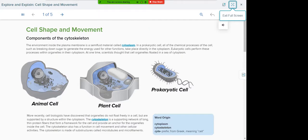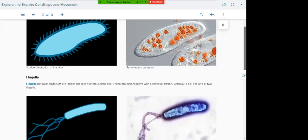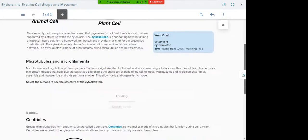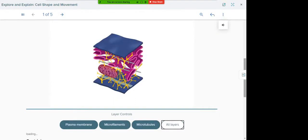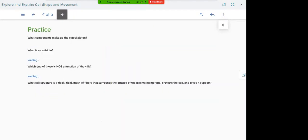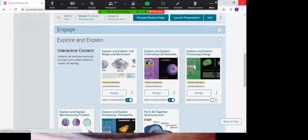Here's high school biology. So maybe I just want to assign this part of the high school biology lesson. And if I assign it, take a look at what students have. They have experiences like widgets that support them all along the way. There are little interactives that they can interact with. So I have a plasma membrane, microfilaments, microtubules. Let me take a look at all levels. And then at the end, there's some self-practice, and there's a quiz that students can use to be scored.